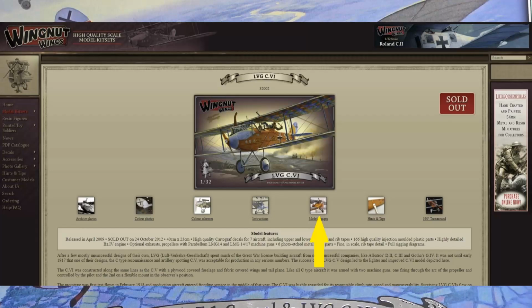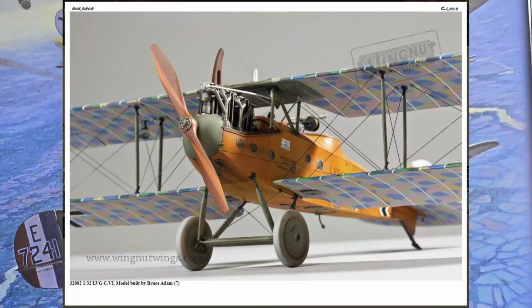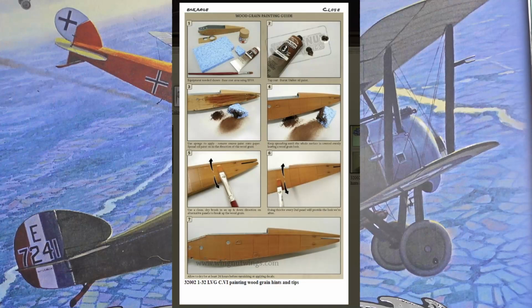And you can see down there we've got model images, images of the built model, and there's one there which is absolutely gorgeous. Also, if you go down to the hints and tips, you'll see you've got hints and tips here. For example, this is how to produce wood grain using oils, which I've showed you a million times.